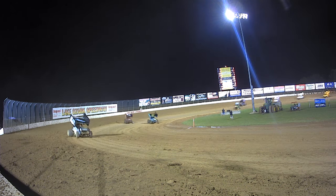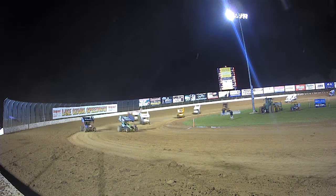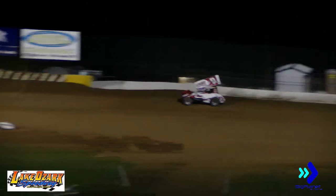Daum now has his hands full with car number 23 of Seth Bergman. Bergman working on his inside. Daum up on the high side in turns number 1 and 2. Daum going to have it. High side prevails down the back straightaway. Everybody still chasing your leader.